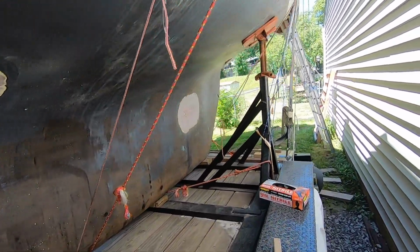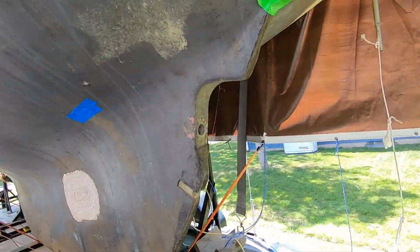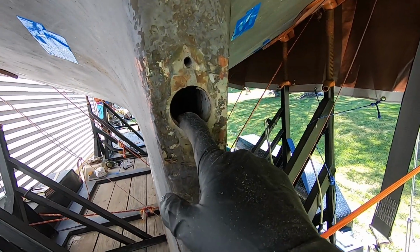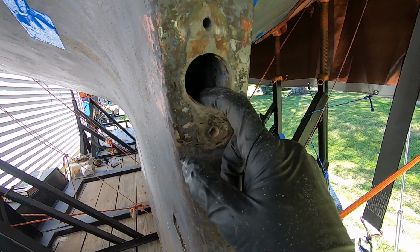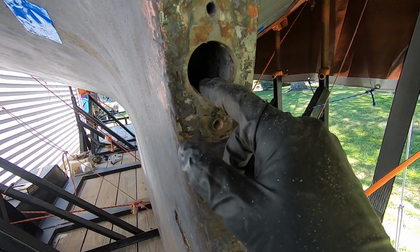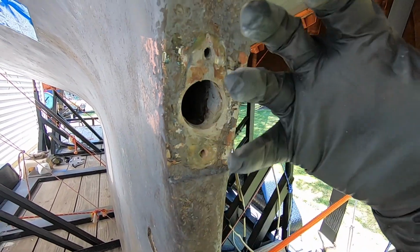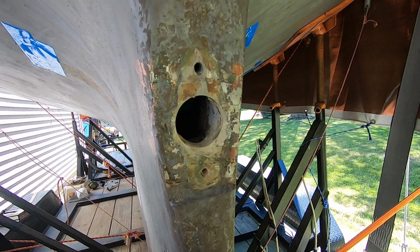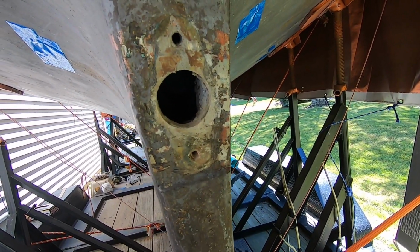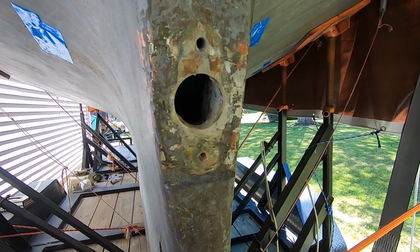Now I think what I'm gonna do, I have to fill in the prop aperture here. I'm not entirely sure how I'm gonna do it. I'm gonna wrap this way, but I gotta put something in there. I don't know if I'm just gonna fill it with thickened epoxy, put a little piece of plywood in there. My problem is there's so much of this gack that they used around the stuffing, around the packing. I don't think I'm ever going to be able to get down in there and physically clean it up enough to put fiberglass on the inside. There's all kinds of nooks and crannies, but I'll take another look.